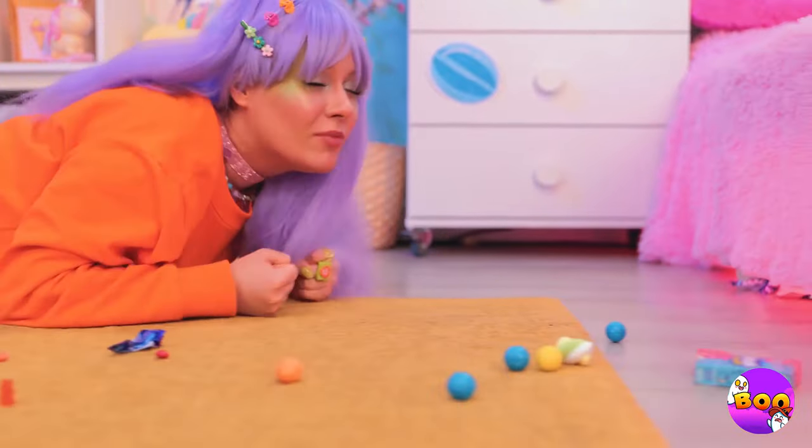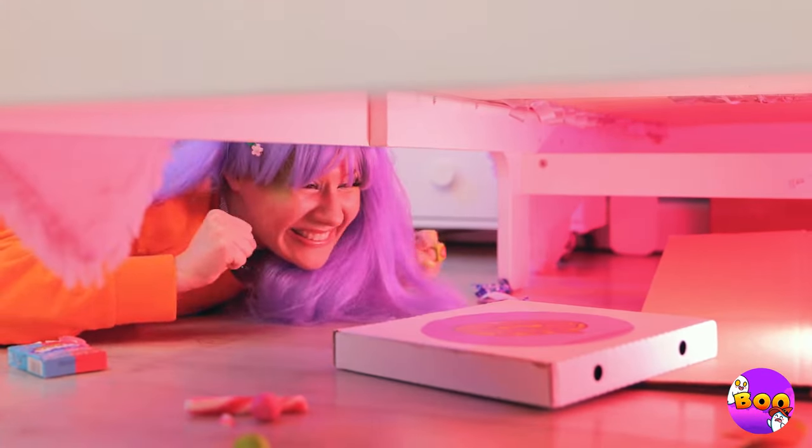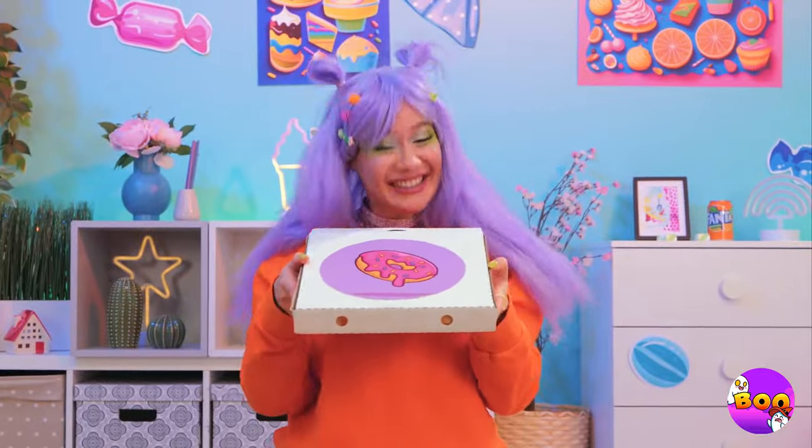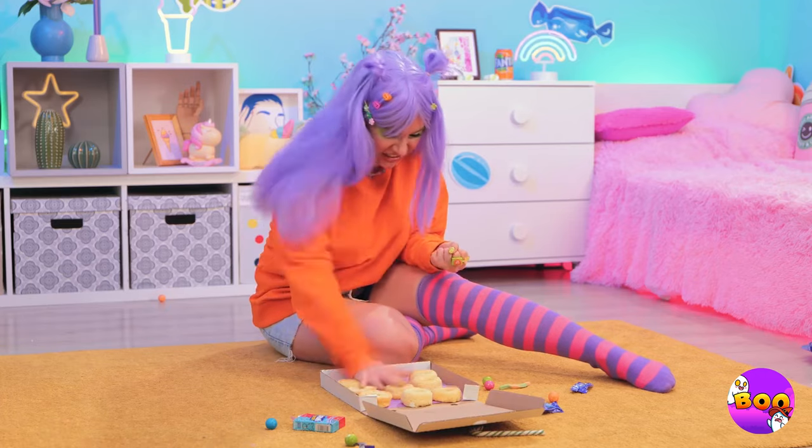What's that smell? Quick, let's follow the scent. There's something sweet in that box. Plain donuts. Well, we can fix that.